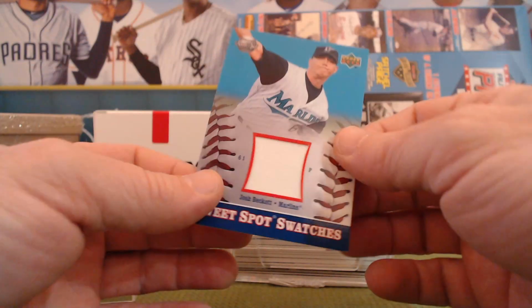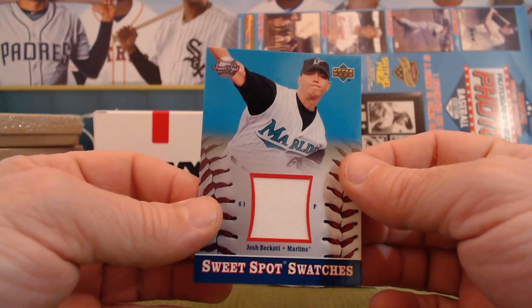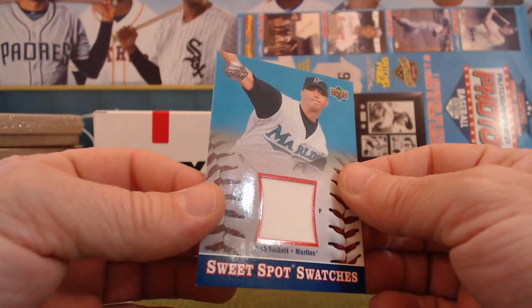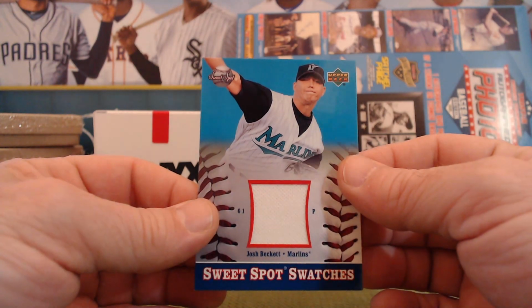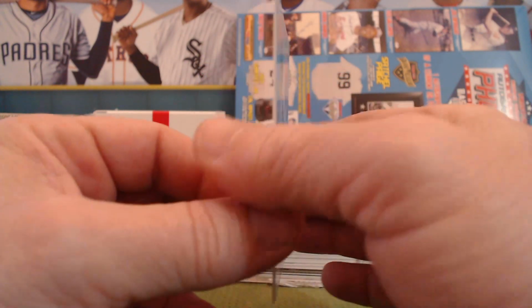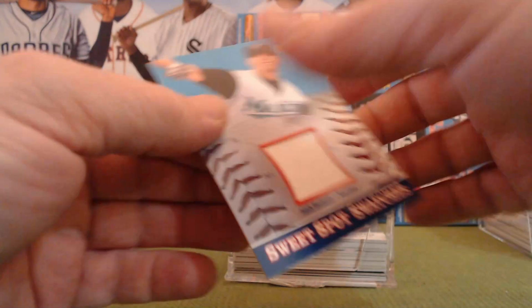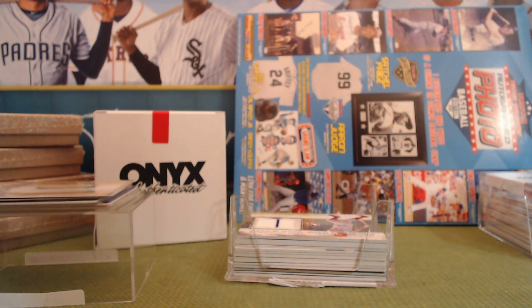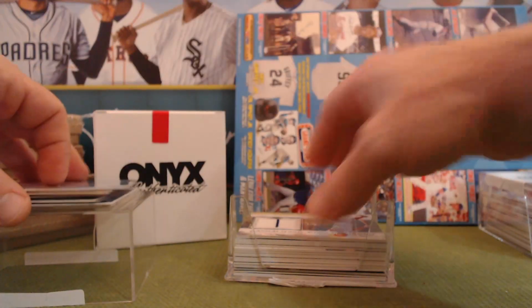We see a couple newer names here. Josh Beckett. That one goes out to the Marlins. That is Mike as well. Kind of a napkin relic. Sweet spot swatches. Grab that. Alright, that one goes out to the Marlins.